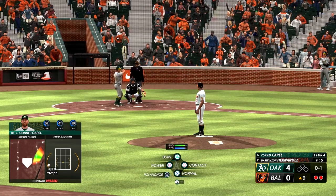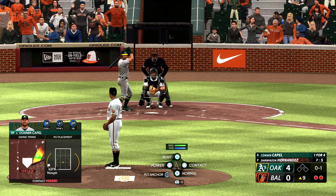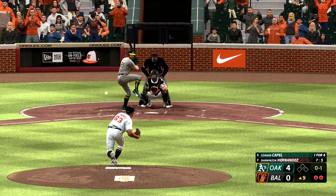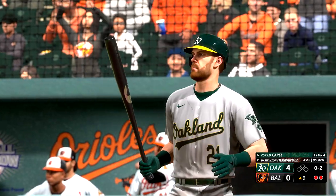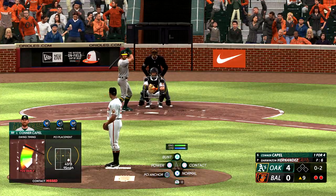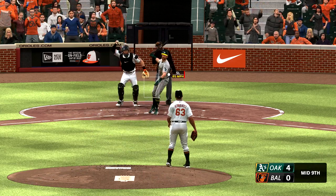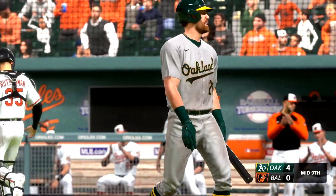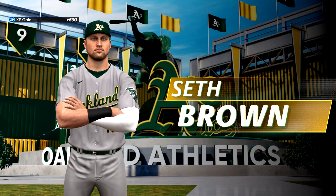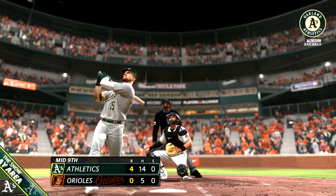Cable now in the box. Comes up empty with a swing there. Strike two. Swing and a miss. Struck him out. That's his second strikeout. A solo homer adds to the Oakland lead. It's now a 4-0 ball game.